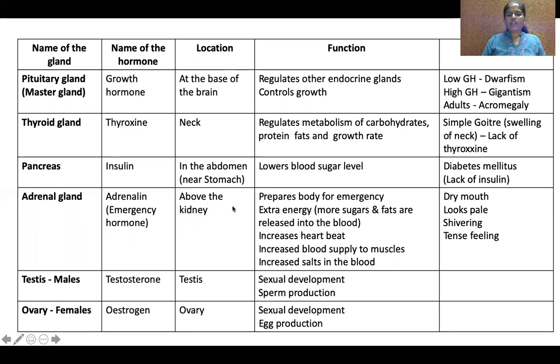Okay, the adrenal gland prepares the body for emergency, and extra energy is passed to the muscles wherever it is required. Heartbeat increases, blood supply to the muscles increases because they need more oxygen, and salts in the blood increase. These are the symptoms that we see during a panic condition or emergency condition.